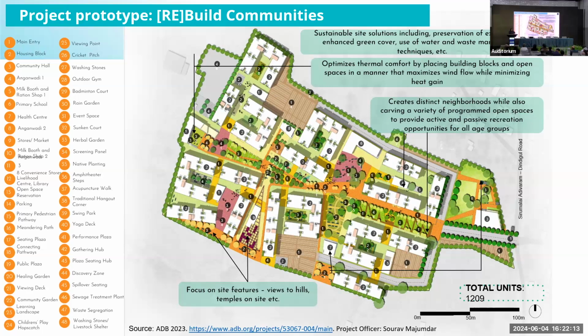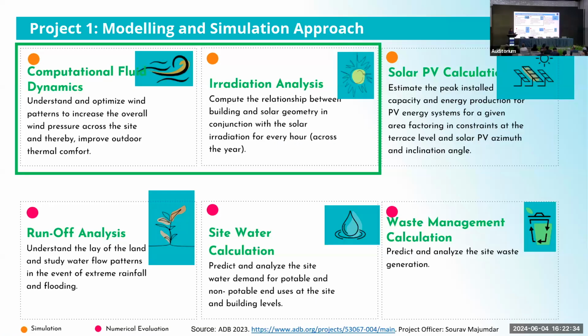ADB has not really worked so far upstream before, so it's one of the really good initiatives for us on how we can replicate and scale up these kind of projects. So including looking at thermal comfort and what is the green cover, what might be green spaces. I know I have a very short time, so I'm going to run through these slides, but if they are available, I'm sure. So these were some of the modeling and simulation approaches that we took.